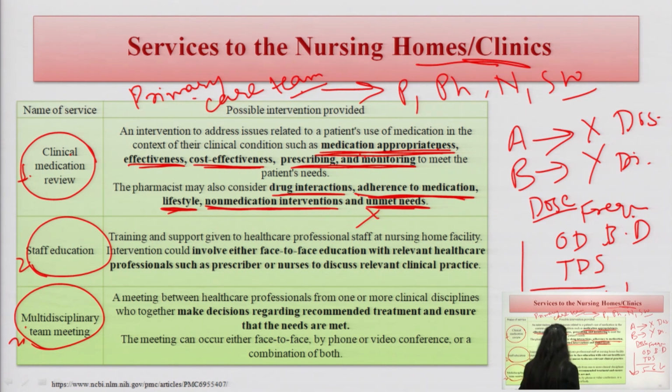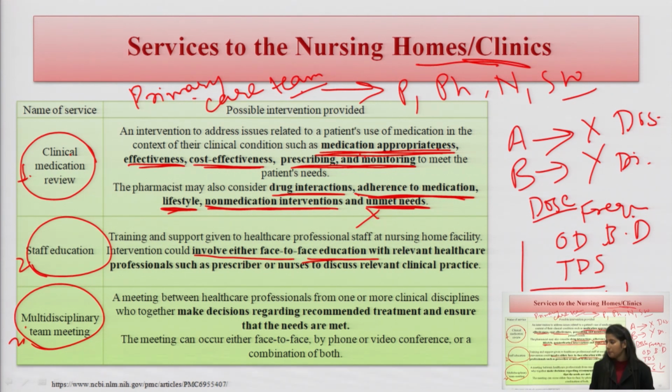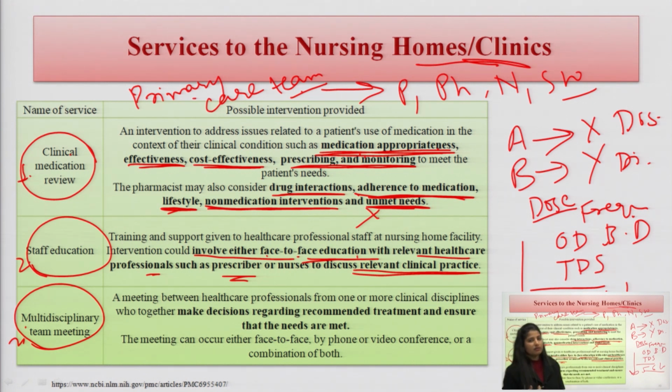Another is the staff education. This is from the patient perspective. From the patient's file, everything is taken and it is done as a clinical medication review. Now the staff education. In the staff education, it involves either face-to-face education. So in this, the primary care team is educating other healthcare professionals who are working in the nursing homes and clinics, and also the patients. So it involves face-to-face education with relevant healthcare professionals, I told you, such as prescribers or nurses, to discuss relevant clinical practice. Sometimes what happens, standard treatment guidelines are updating, national formularies are updating. So it is important to discuss the relevant clinical practices.